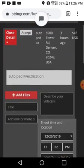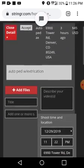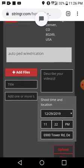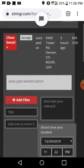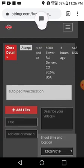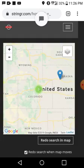And so if you accept a request, you add all the information in here, and all the shoot time and locations are already in there. You just add in your title, your tags, and the description. For the title, you want to have it the same as the description on here, where it says AutoPed Axe. You want to have that generally the same, because that way, when they go to search for the request, it shows up the same.